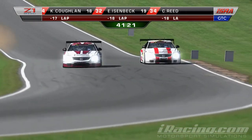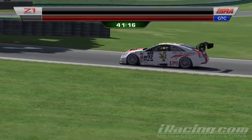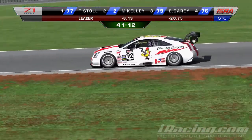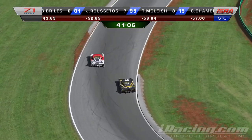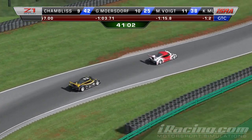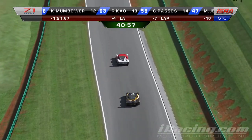Carver taking a bold move down there, heading into turn 11 as he came out of the South Bend corner, heading towards Oak. And that was quite brave, and luckily Stephen Clark stuck it on the left side of the circuit. And that was Tim McLeish getting a little loose coming out, and that was luckily avoided there by Chuck Chambliss as they head into the S's right now.